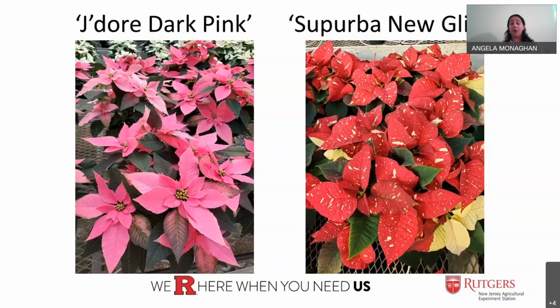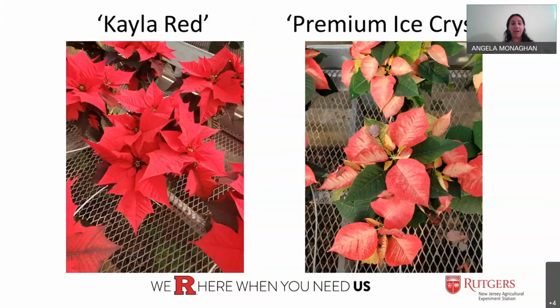Also, the Jador Dark Pink, which was Nikki's favorite, is a beautiful kind of darker pink color, similar in bract shapes, kind of more petite. My favorite is the Superba New Glitter. I love the color breaking here where you're seeing red, but also a little bit of white in the bracts. I really enjoy that. It does look a little bit glittery. It's very fun.